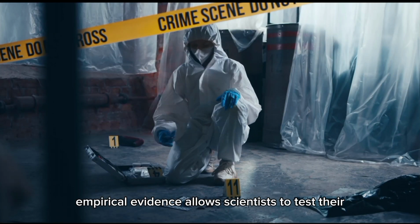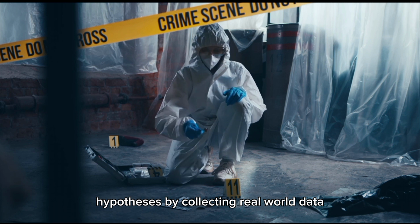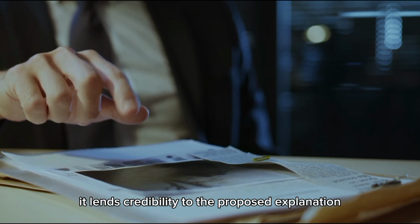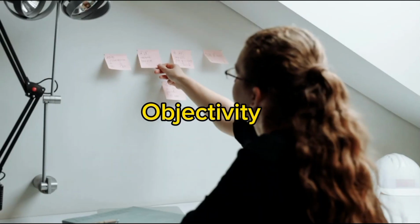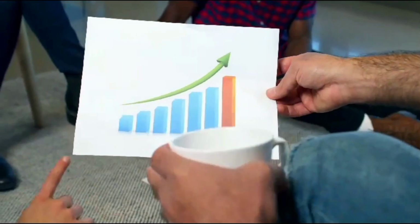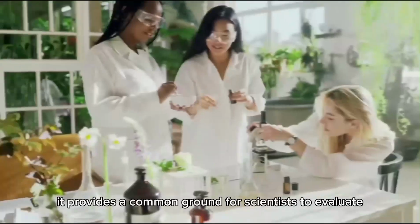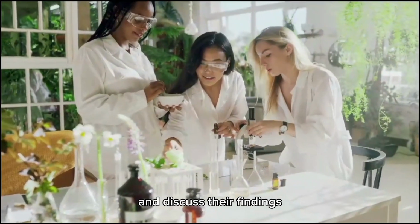Empirical evidence allows scientists to test their hypotheses by collecting real-world data. If the evidence supports the hypothesis, it lends credibility to the proposed explanation. Empirical evidence is objective and not influenced by personal beliefs or biases. It provides a common ground for scientists to evaluate and discuss their findings.